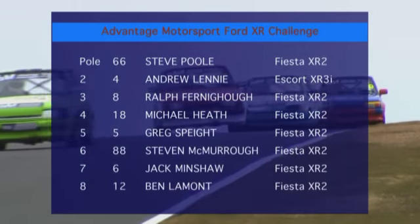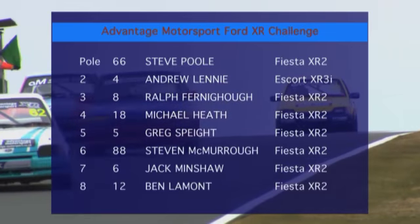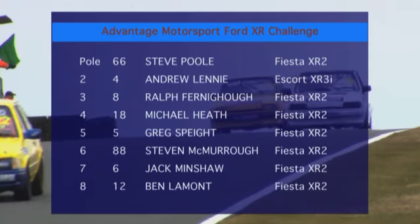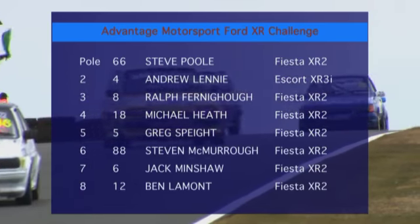So here's how the grid lines up. Steve Paul on pole position, but only by 82 thousandths of a second from LENNIE. Ralph FERNIHOUGH and Michael Heath on row 2. Greg Spate and Stephen McMurray complete the 3rd row of the grid with Jack Minshaw and Ben Lamont on row 4.